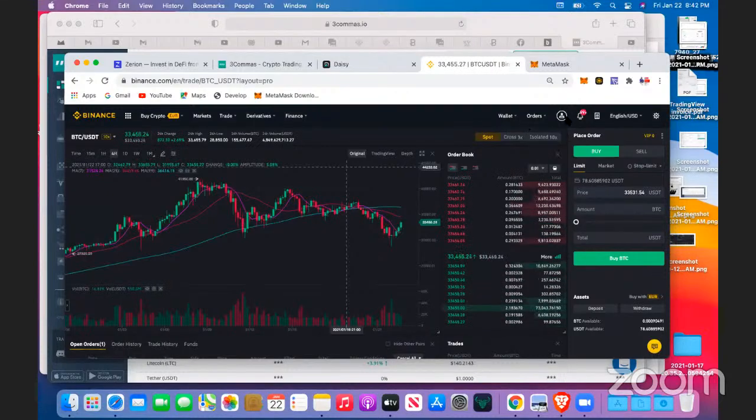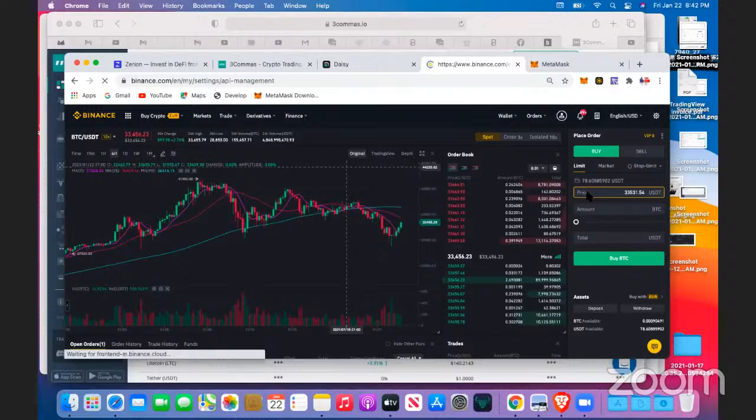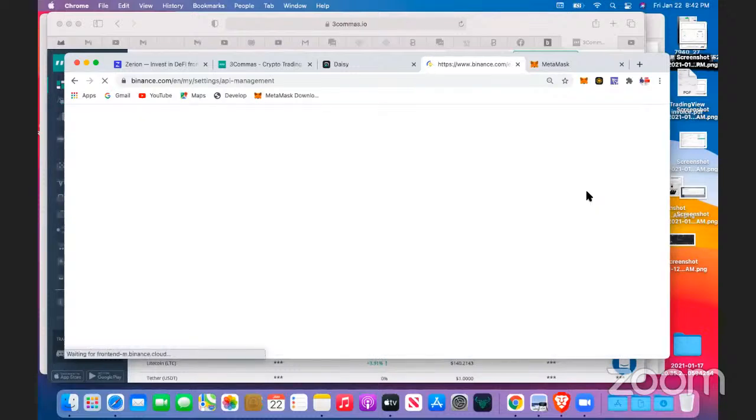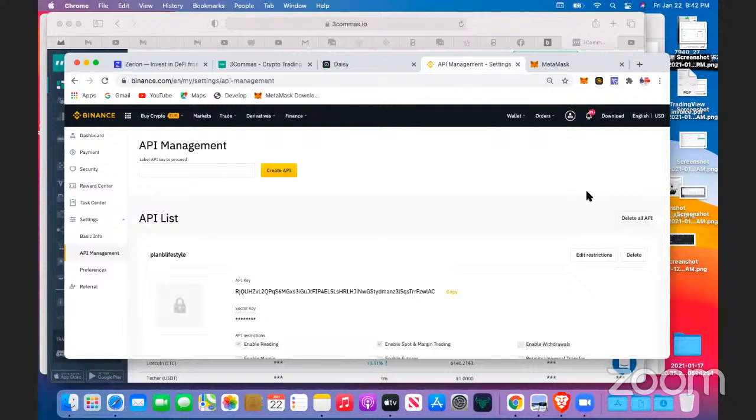Now, next you do is to click on your profile picture and you see API management. Then you click on API management, okay? Now, once you click on API management, boom, you go.